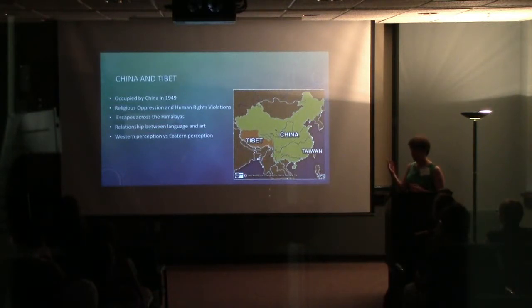Tibet is one of the neighboring countries of China, as you can see on the map. It was invaded by China in 1949 under the pretense that in ancient times, Tibet was actually part of China. And so the Communist Party went back in to occupy it as a way of taking it back, in a sense.